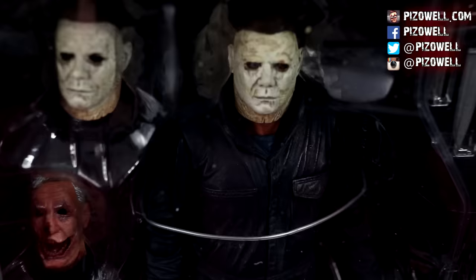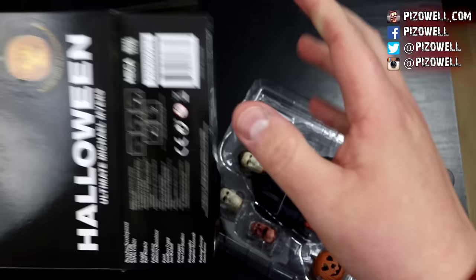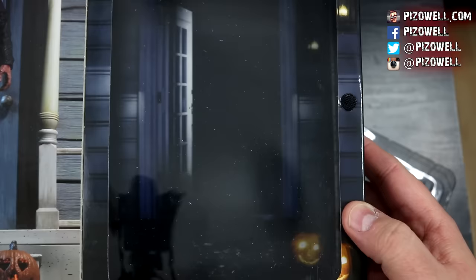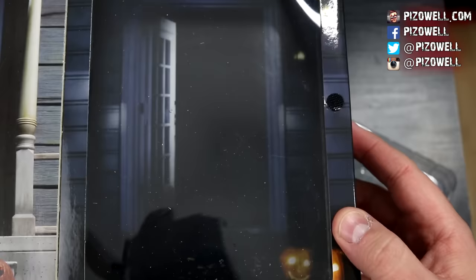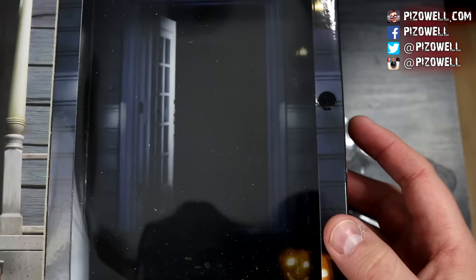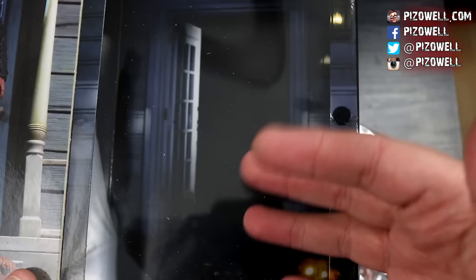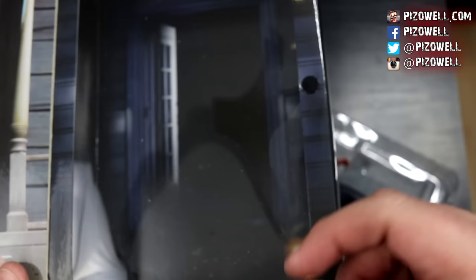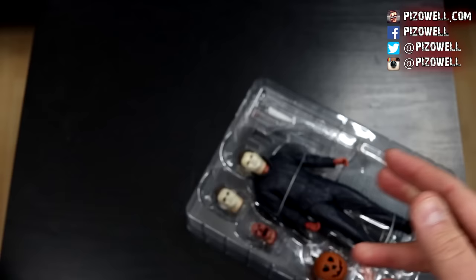All right, there we go. What is the background here inside the box? Oh, it's just the empty doorway of the, this kind of looks more like the other house from the original Halloween. The house where Annie was babysitting, the door like that where Laurie bashes out one of the little panes of glass and escapes, but oh well. Here is the figure outside of the box.